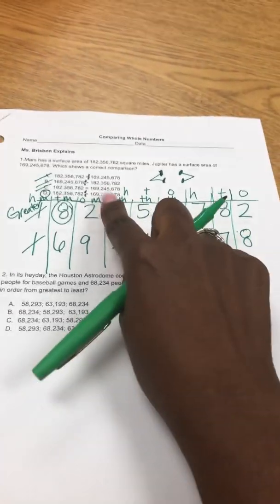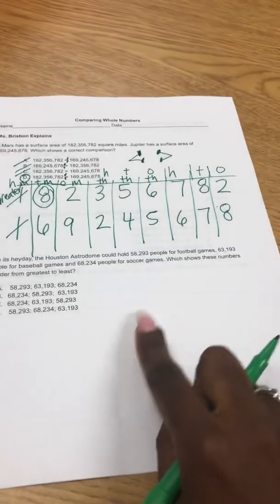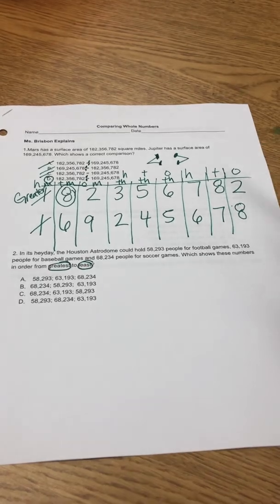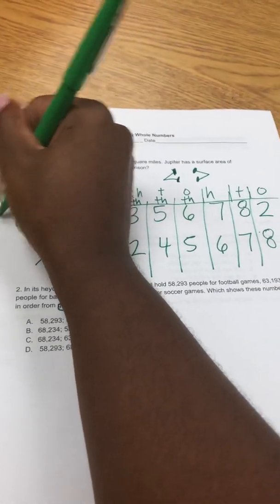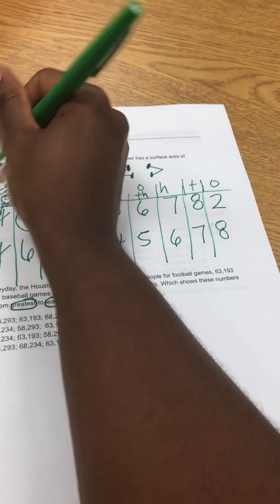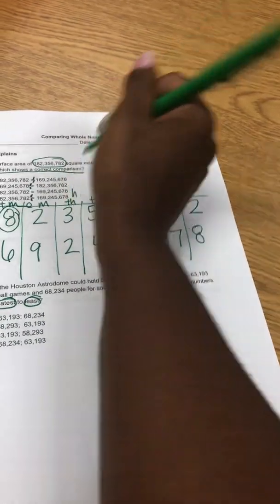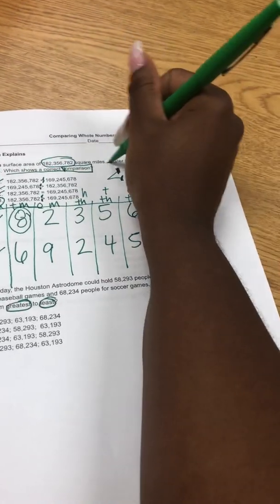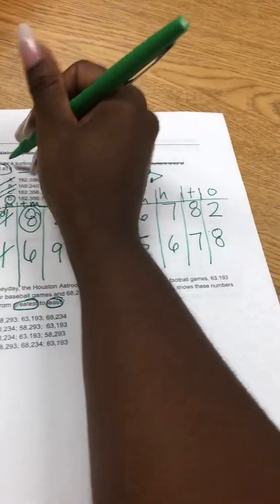This word problem is a little different. The first one was using the symbols. This one, they have to order the numbers from greatest to least. Now I'm taking a couple steps out. They are taught to do CUBES for every single word problem, just like in third grade, where they circle the numbers, underline the question, box the key terms, and eliminate any unnecessary information.